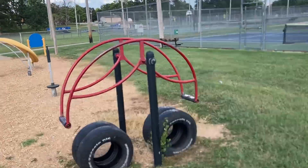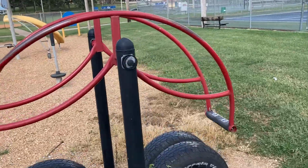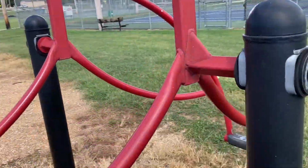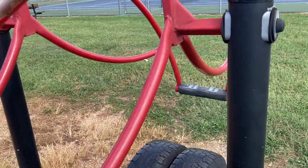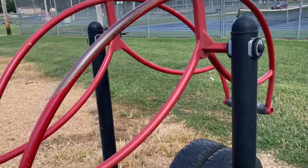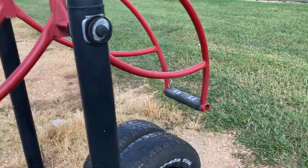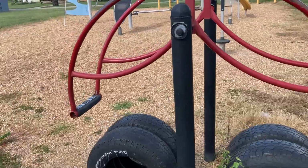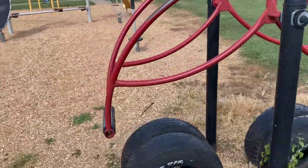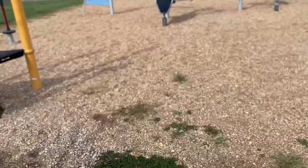Now this one, you could probably tell, is just like a teeter-totter, but it doesn't go very far. See, it goes that far, so it's not much of one, but I guess it was made this way to be safer. I don't know. It's just weird. When I was a kid, we never had anything this weird or safe, I guess.